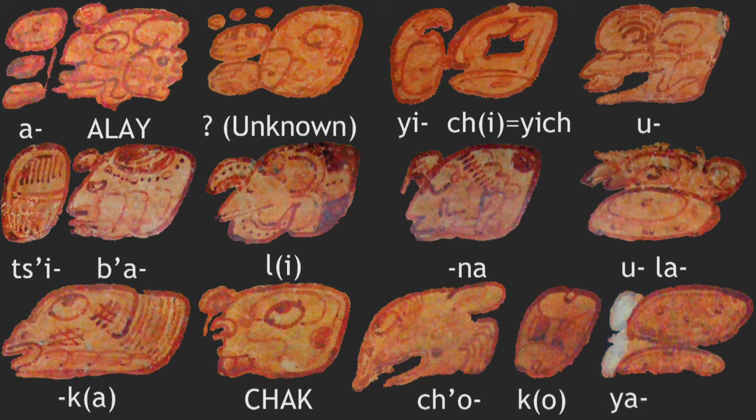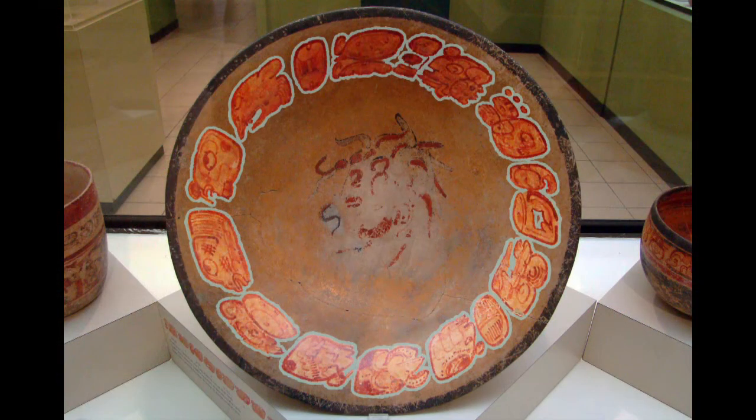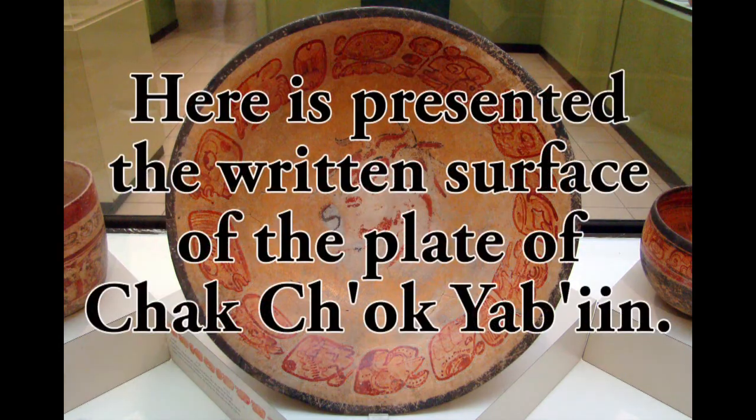A glyph composed from ya, bi, and na. As an aside, an interesting rule suggested about Mayan glyphs is that when the vowel of a glyph differs from the preceding, the one that is actually pronounced is lengthened. So because the second to last glyph in this compound has E in bi, and the final vowel is A in na, which will be dropped anyway, the E from the final syllable is long, Yapin. The rule doesn't always hold, but it does happen with some frequency. Now we will read the full text. Alai, unknown, yich utzibal nah ulak Chak Chok Yapin. Here is presented the written surface of the plate of Chak Chok Yapin.